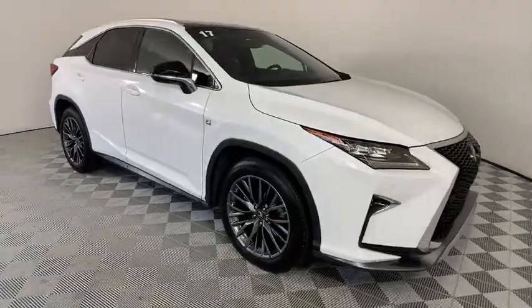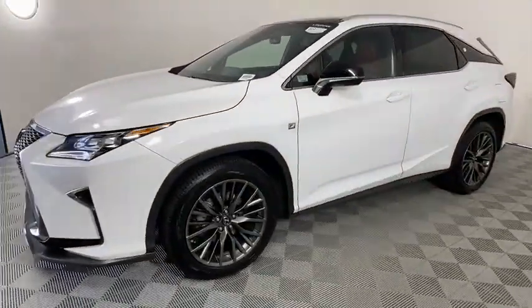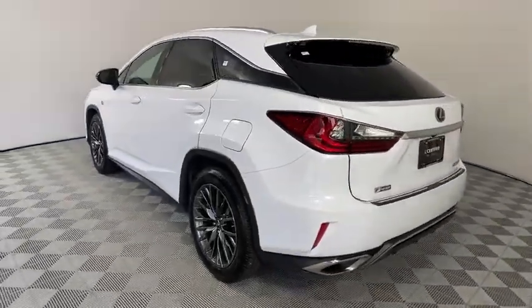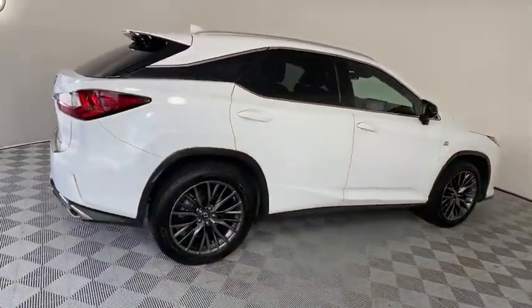Stop by and take a look at the 2017 Lexus RX. The Lexus RX offers a spacious interior with an extremely high level of quality. The RX is the perfect fit for those looking for fuel efficiency, a wide variety of safety and technology features, and that luxury feel. This vehicle has less than 50,000 miles.